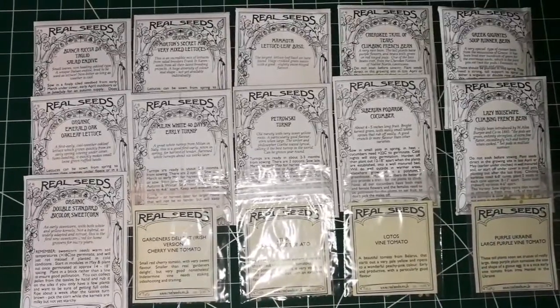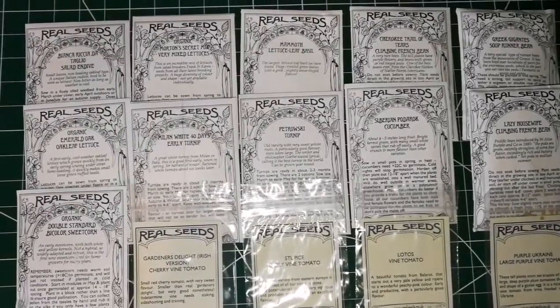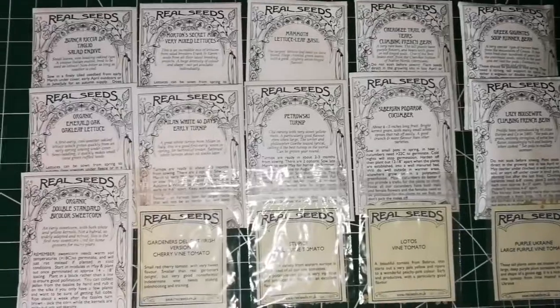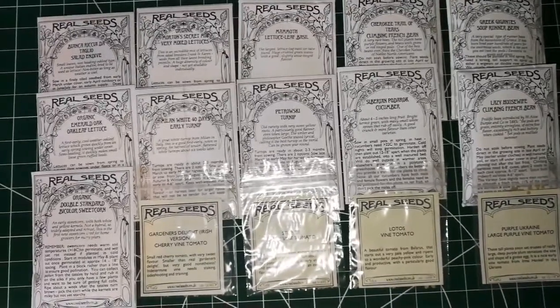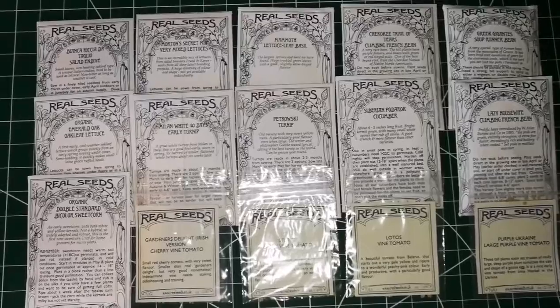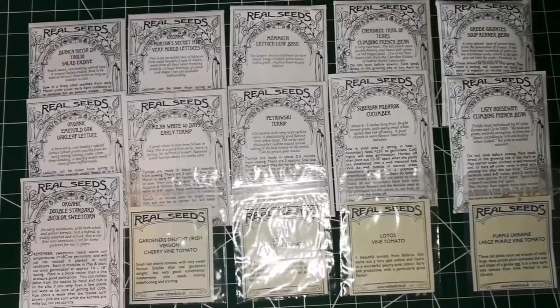So these are all the seeds that I received this time from the Real Seed Catalog. They're all heirloom varieties, so you can keep your own seeds when they give fruit and produce seeds inside them. So this is all going to be organic and reproducible. It's not F1, it's not hybrid, it's not GM.